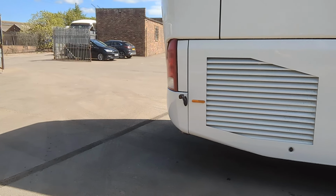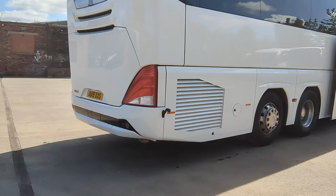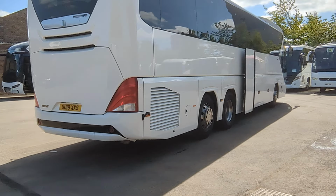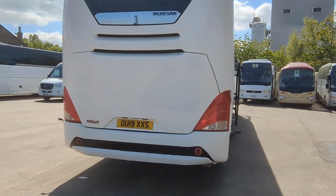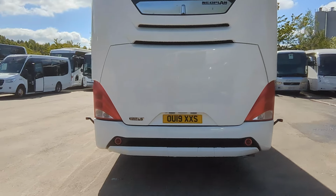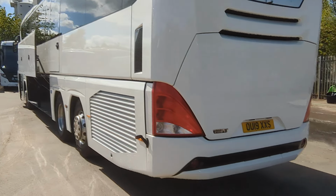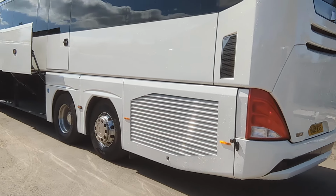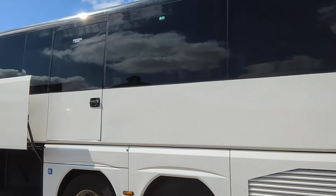Under the bonnet, Euro 6 MAN engine. Nearly said Merc then. Euro 6 MAN engine that is driven through a ZF Traxxon automated gearbox. Reverse cameras fitted. Back down the near side again. All good. No bodywork issues at all.